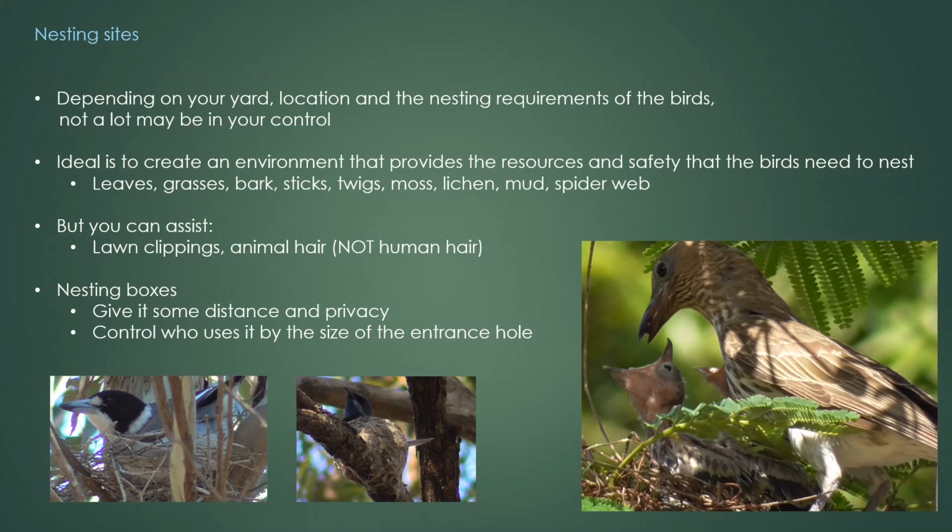Okay, now nesting sites. This is kind of an optional thing, but particularly if you're in the suburbs, because the size of your yard's very small, and you just may not be able to provide what particular species need. So depending on your yard location and the nesting requirements of the birds, not all of this may be in your control. So the ideal is to create an environment that provides the resources and safety that the birds need to nest.